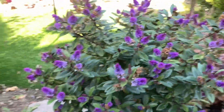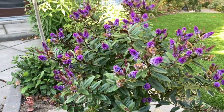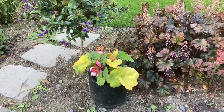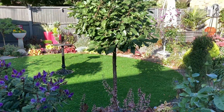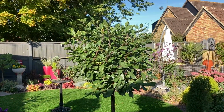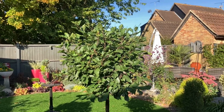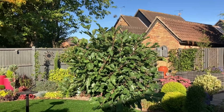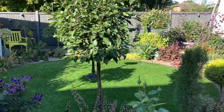And this is its second set of blooms this year. Really is lovely. We just have some begonias in pots. Another heuchera. I have a lot of heucheras. That's my plum tree, which grows wild and I just keep chopping it into a topiary ball shape, so I don't ever expect to see any plums.